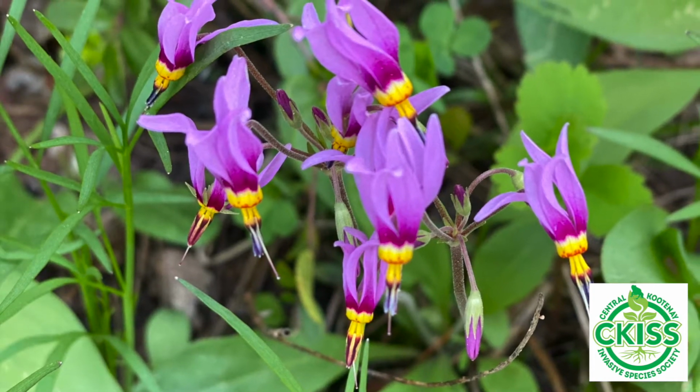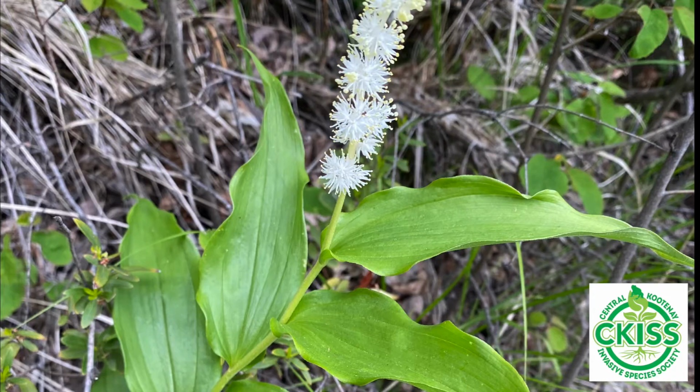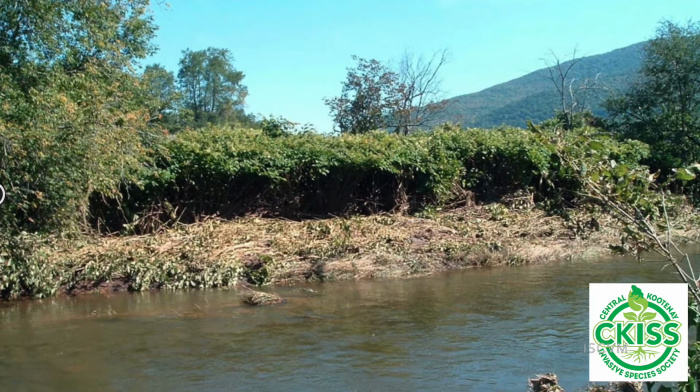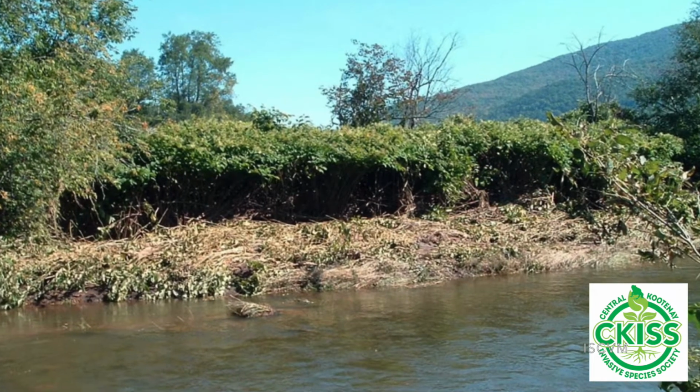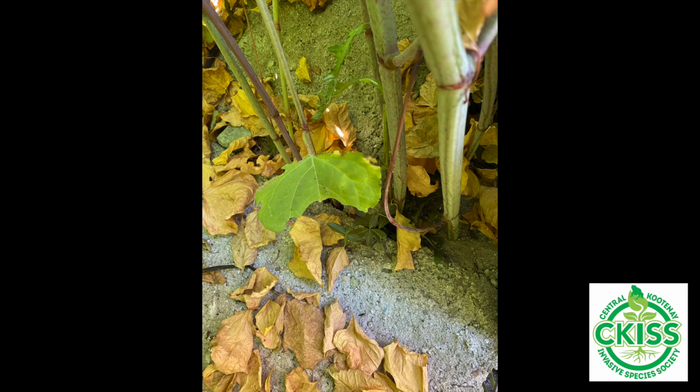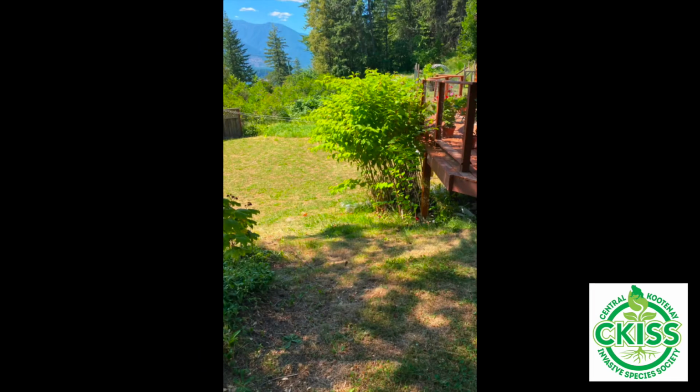Knotweed can cause ecological damage by reducing biodiversity by outcompeting native plants, increasing erosion of stream banks, and decreasing fish habitat. However, knotweed can also damage infrastructure, such as asphalt and house foundations, and as a result, it can decrease property values.